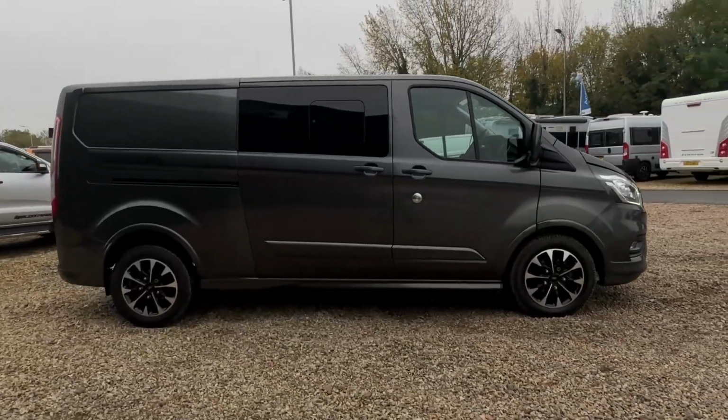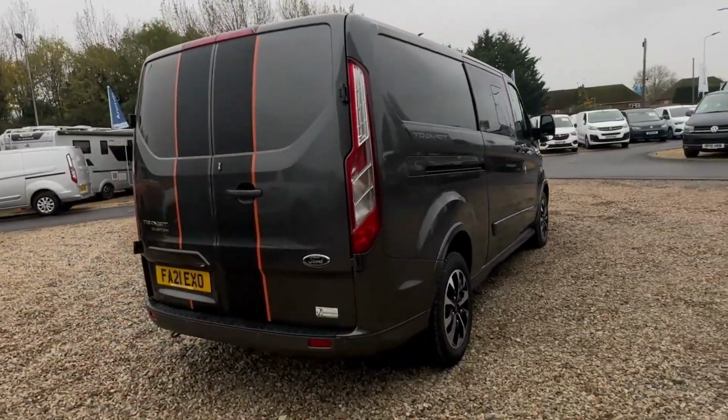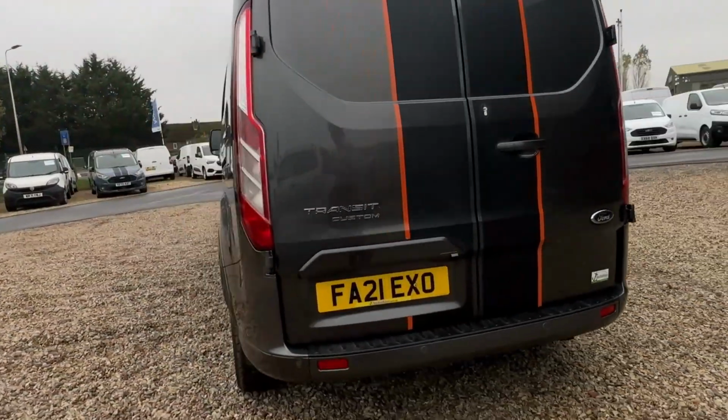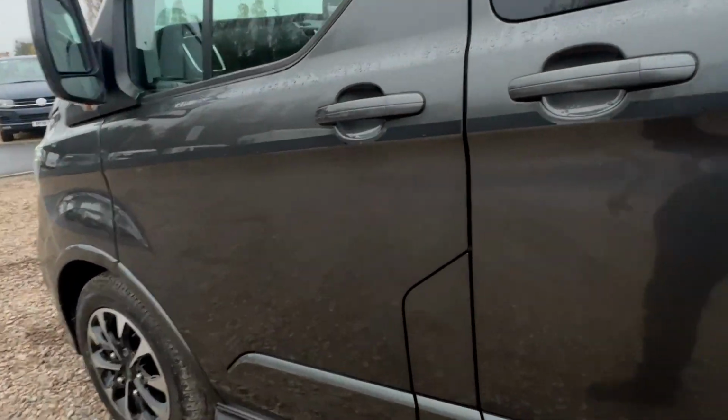Long Wheelbase Crew Cab Edition. This one comes in a lovely grey with some orange sporty stripes on it as well. This has just above 39,000 miles on the clock, and I'll just take you around the vehicle now as well.